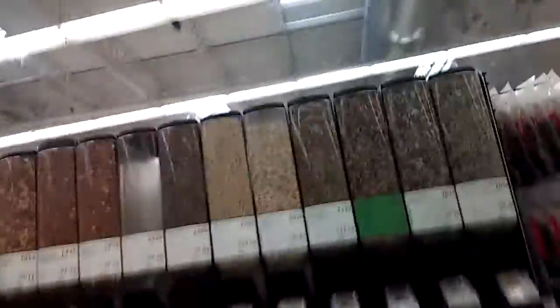I've been thinking more and more about what you can do with the items from this area. So I'm just gonna go and show you real quickly here what they have to offer.